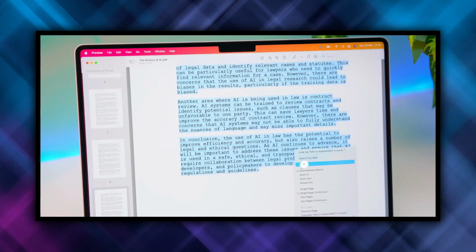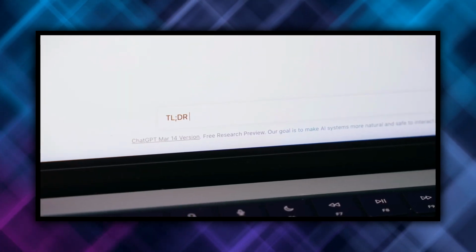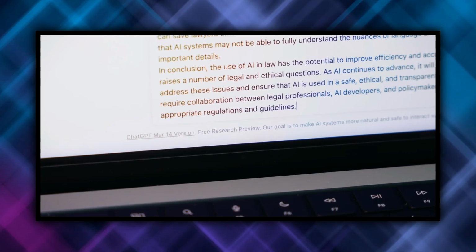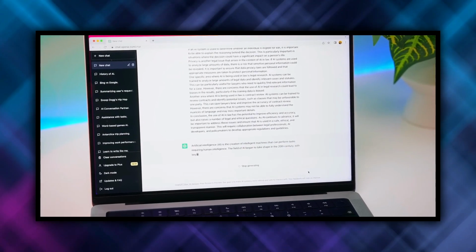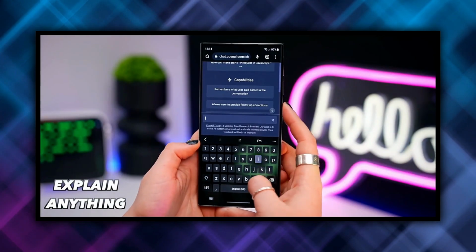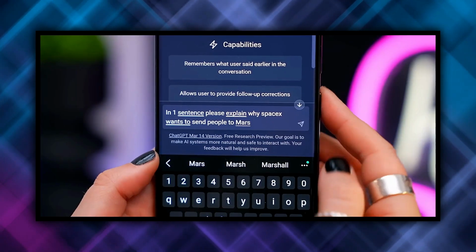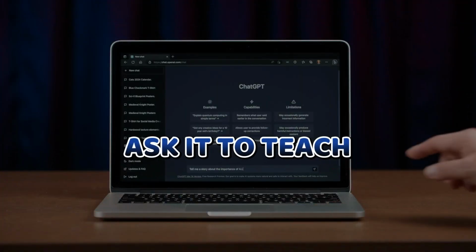Instead of spending hours reading through lengthy documents, simply copy and paste the text into ChatGPT, type out TLDR, too long, didn't read, and ask for a summary in 2 sentences. ChatGPT will quickly provide you with the most important information, saving you time and energy. And if you're on your phone, you can still use ChatGPT to explain news or historical events in a quick and easy-to-understand way.